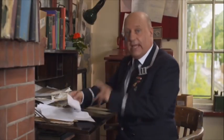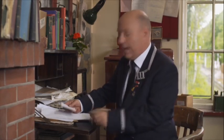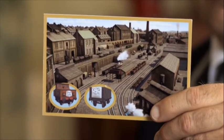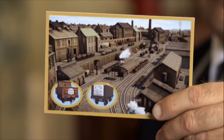And just time for me to write a postcard to a boy called Robert. We get a lot of letters here at the railway, and Robert has written asking about shunting. And look what I found him, a postcard with a picture of the shunting yard on it.